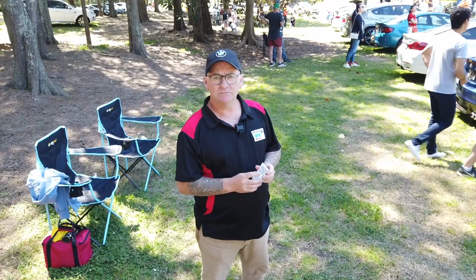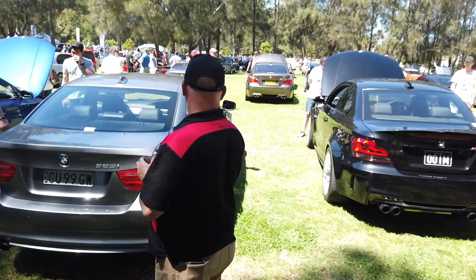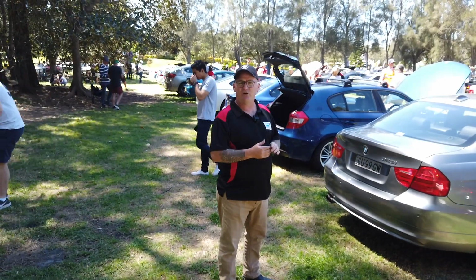My name's Mark. I own a 2011 325i. Joined the club a couple of months ago. My first car, my first BMW, and I love it. Fit everything I want to fit in it, but still good enough for me to drive by myself.